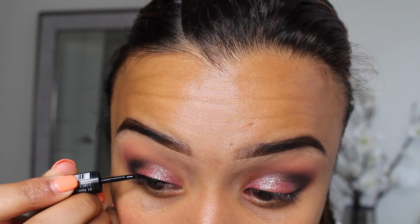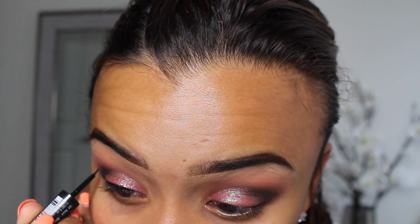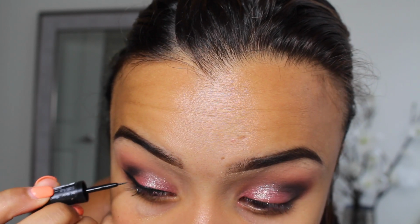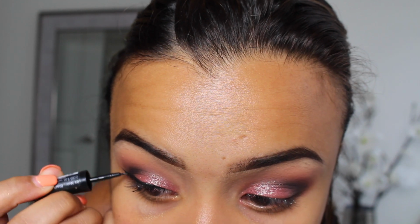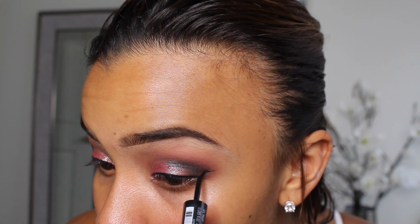look. Now lining my eyes with my Sephora collection black liner, which you guys know is my favorite black liner ever. Super black, super matte, super sharp, super pigmented. I freaking love it.